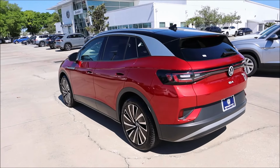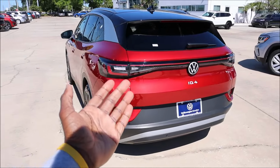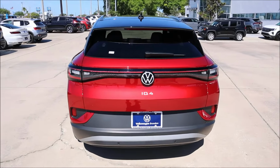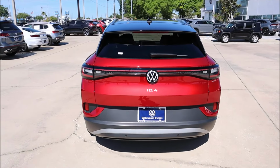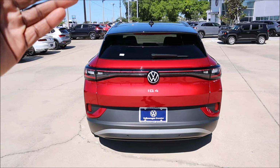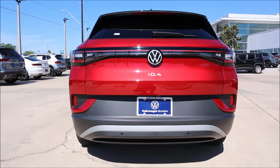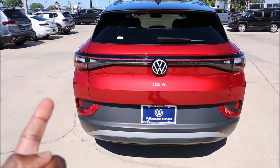Now I wanted to flip it around so we can talk about the styling of the rear. We gotta put the sun on this because check out that beautiful LED light bar going across the rear. I think this would be my favorite angle of the ID.4. The rear looks very sporty with its roof line coming back and the actual kind of stance that it has. It's got wide hips with that beautiful bar going across.